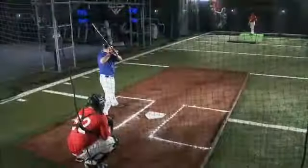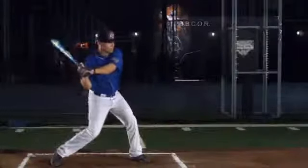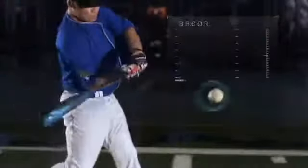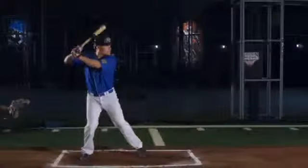The NCAA's new method of measuring bat performance is what's called the BBCOR, which stands for Ball-Bat Coefficient of Restitution. It gauges how much energy is lost in the ball-bat collision, essentially the bat's springiness. A higher number indicates a greater trampoline effect, which helps launch the ball off the bat. The new standard sets the maximum ball-bat coefficient of restitution at 0.5, which is only slightly higher than that of a wooden bat.